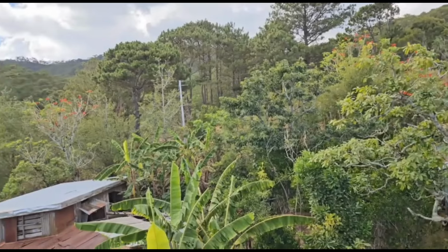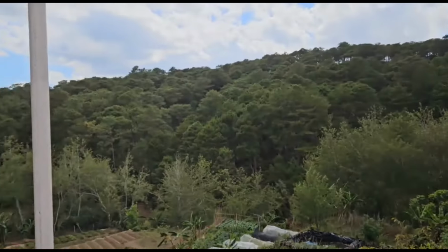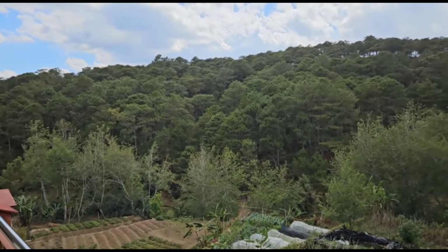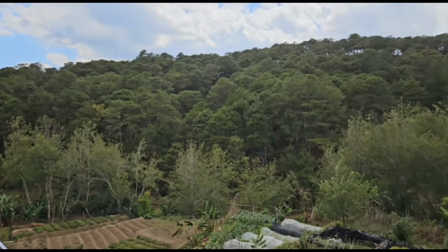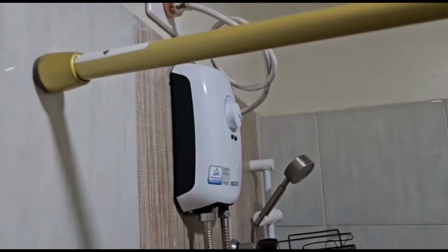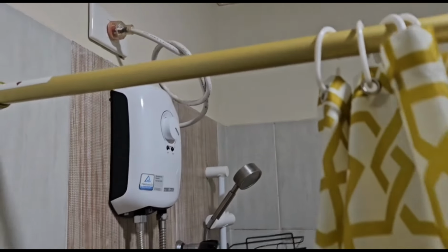They also have a diner here. Later, I will show you how the room looks. Now, here is the view of the comfort room. Clean private bathroom as well with the heater. Of course, it's needed here because it's a cold place. It's a necessity. Proper ventilation.